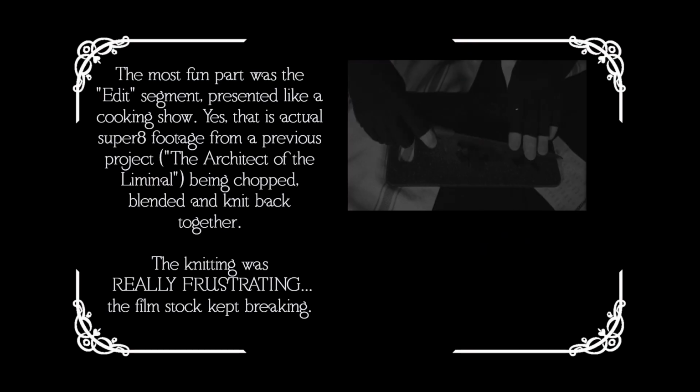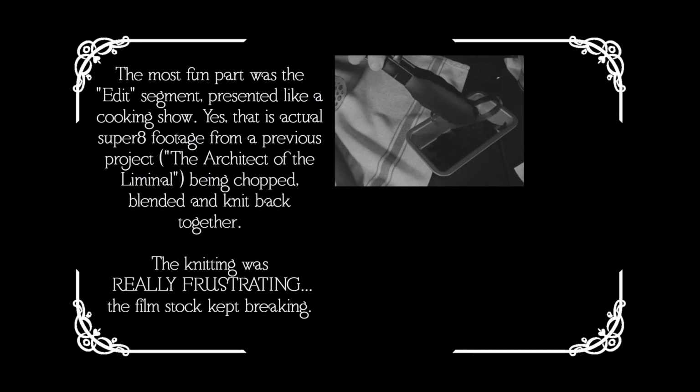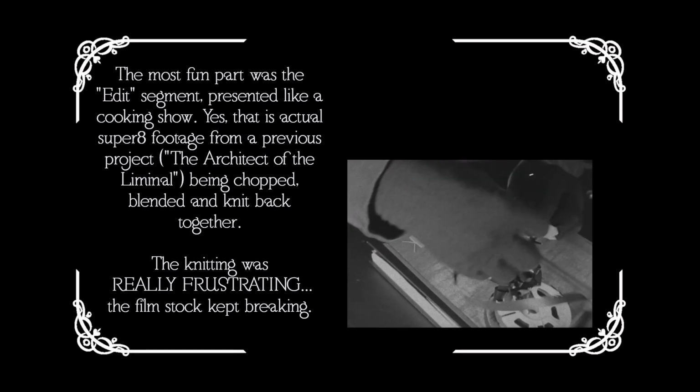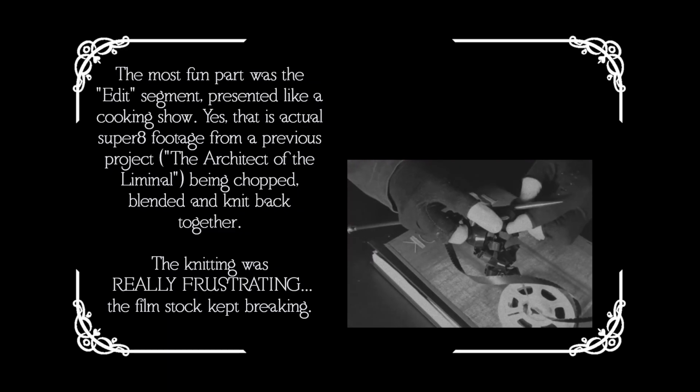The most fun part was the edit segment, presented like a cooking show. Yes, that is actual Super 8 footage from a previous project being chopped, blended, and knit back together. The knitting was really frustrating. The film stock kept breaking.